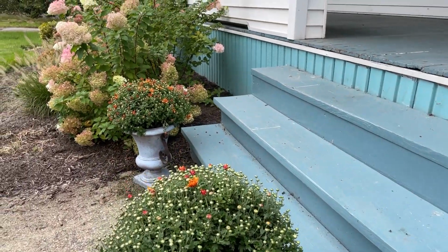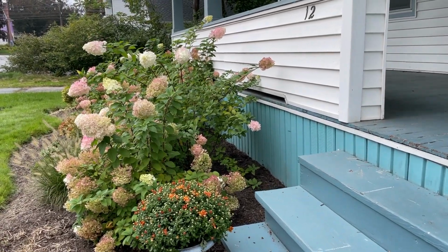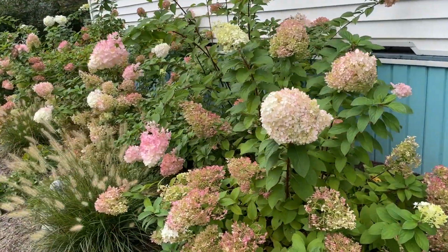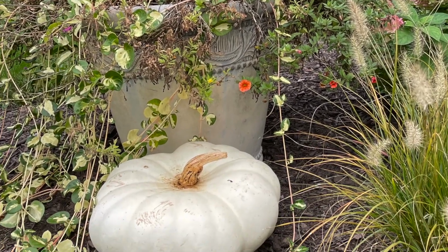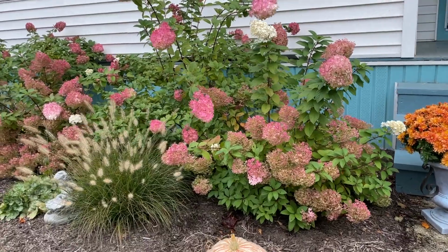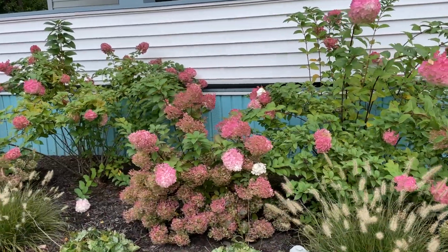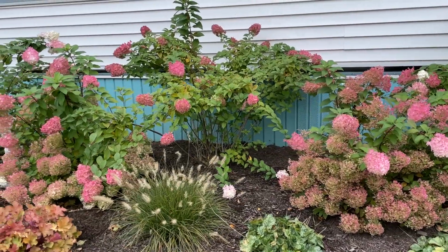This is another front foundation garden, and it's got quite a few hydrangeas in the front, and I just wanted you to see the beautiful shades of mauve that it turns in the fall. And towards the front is a dwarf pennisetum or ornamental grass called Hameln. Such a great combination of the hydrangea, the ornamental grass, and the coral bells.